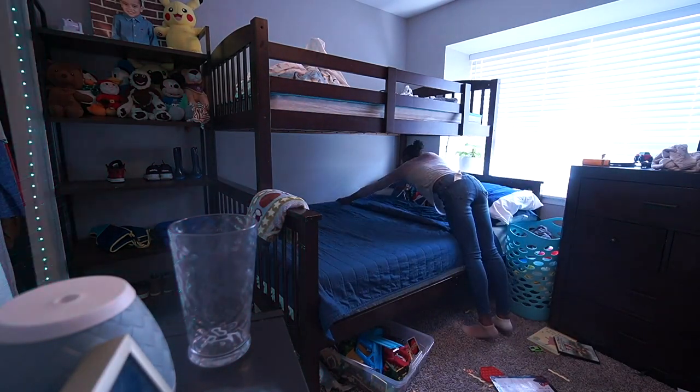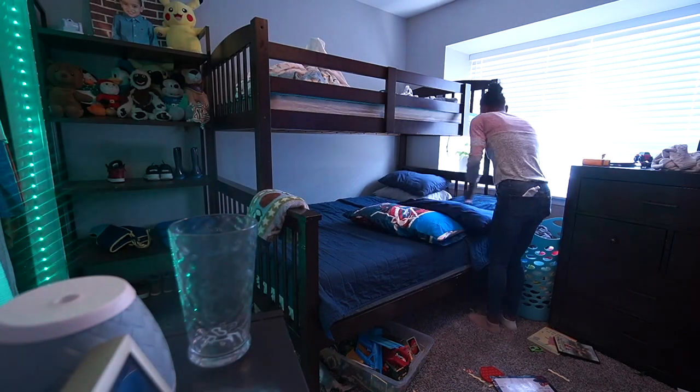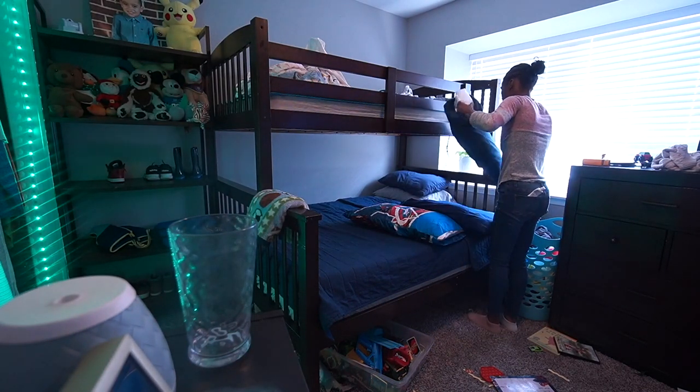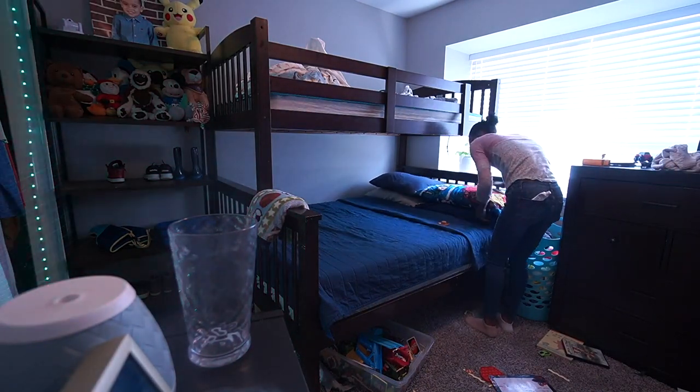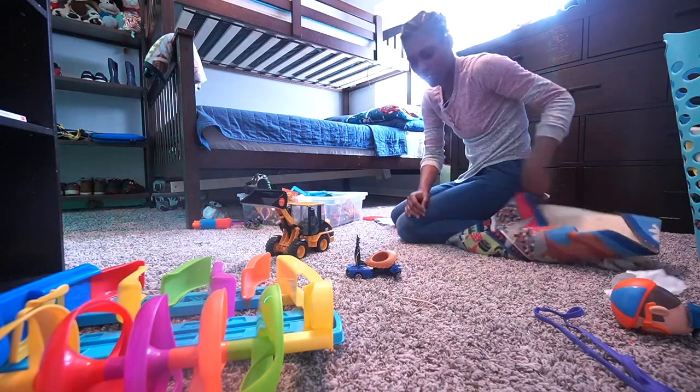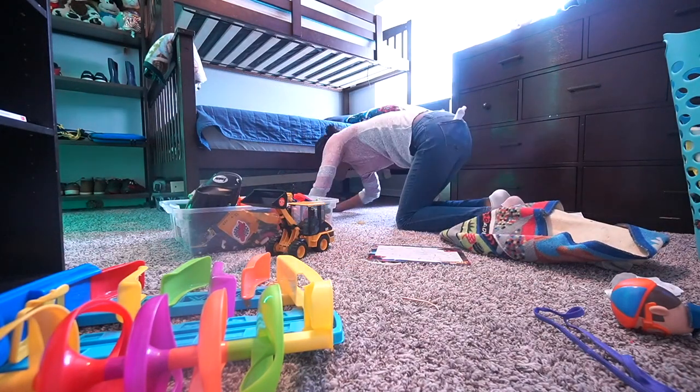For the boys' bed, I am just making their bottom bunk because we wanted to originally use the whole bunk bed, but I'm just going to keep it real, you guys. And yes, I did smell that pillow because I thought Jonah peed on it, y'all, but he just spilled some juice on it. So I just wanted to go ahead and get rid of it.